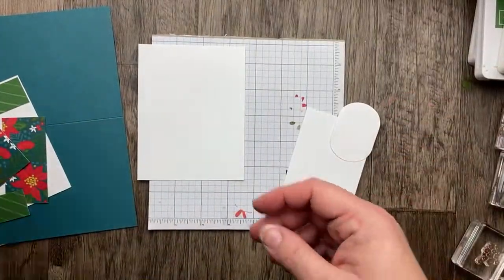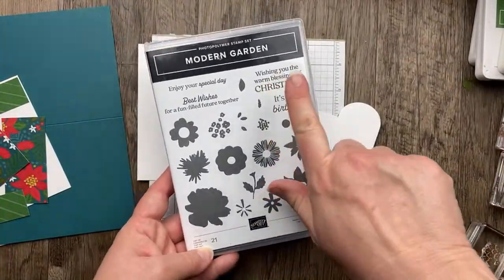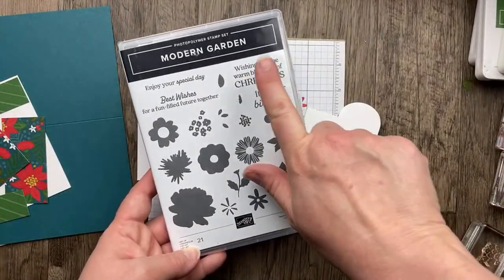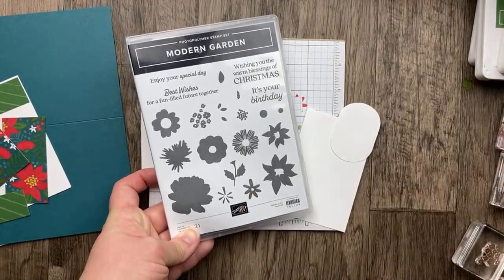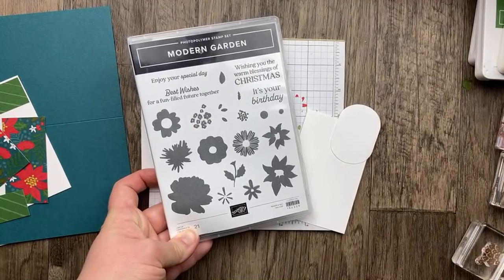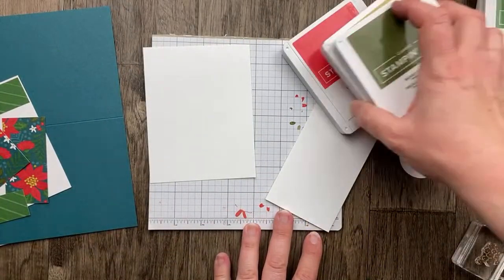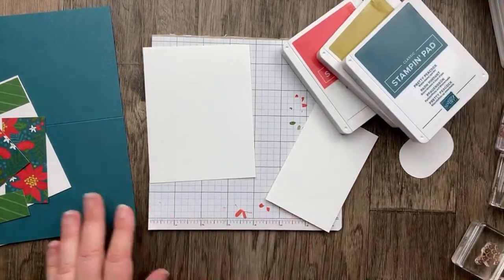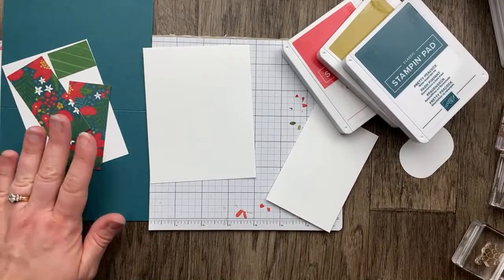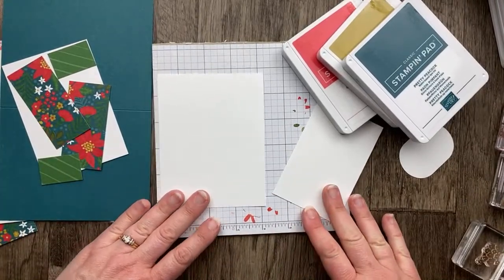stamp set. So I think that it's fun that this stamp set includes just a little bit of Christmas, like the poinsettia flowers and the Christmas greeting, but otherwise the flowers are really versatile and could go for the whole year. So I'm going to stamp in Poppy Parade and Wild Wheat, and then the sentiment is going to be in Pretty Peacock, because that is a main color in this designer paper. So this is going to be a vertical card.